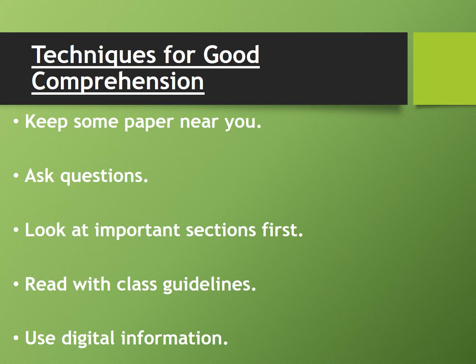Ask questions about the theme. We are done with that, and then the point I want to discuss is look at important sections first instead of reading a book linearly, right? For better comprehension, for good comprehension, you need to skip to the points that are highlighted, that are written in bold, right?